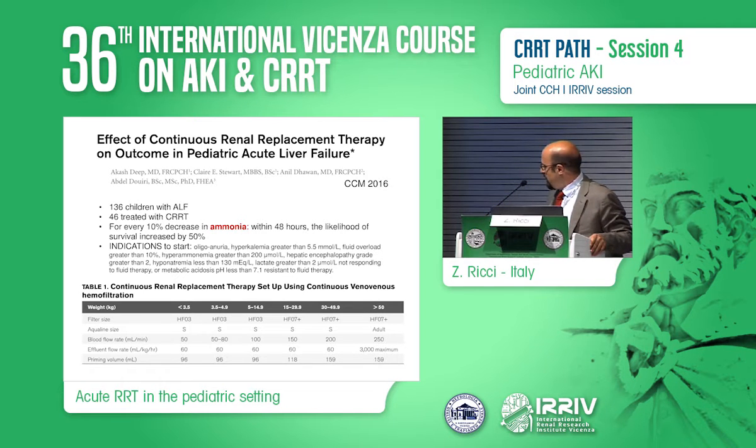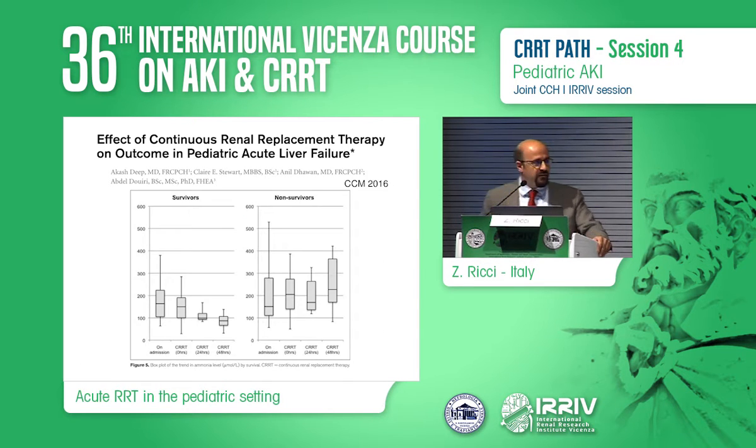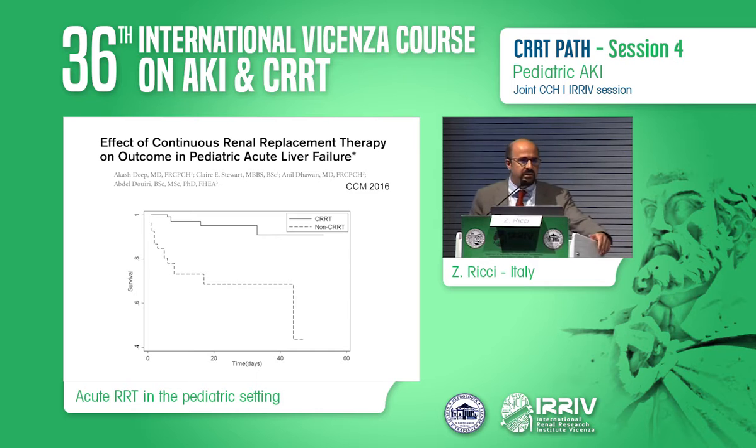And in this study, Akash Deep showed that applying high volume hemofiltration to these patients, as you can see here, 60 milliliters per kilogram per hour up to 3 liters, he was able to achieve a significant control of ammonia and then hepatic encephalopathy in these patients. And those who had a reduction in ammonia level after the start of CRRT were the ones who really survived. So again, if you have to use high volume hemofiltration, you have to have an indication, and you need to have a biomarker to monitor in order to follow your therapy.